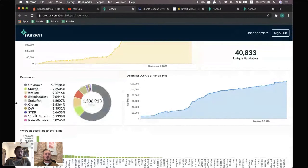And we're going to get more coverage on these staking pools, and many of them are actually launching in the next couple of weeks. So it's going to be really interesting to see how this develops over time and how decentralized it's actually going to become, also at the provider level.